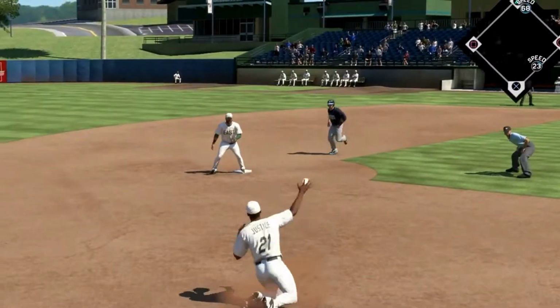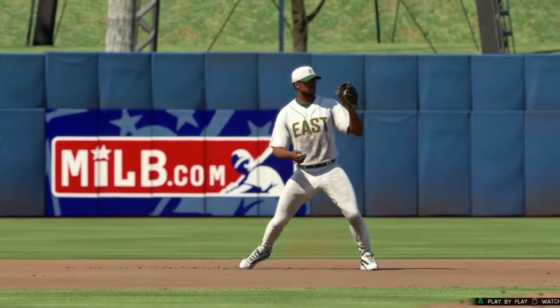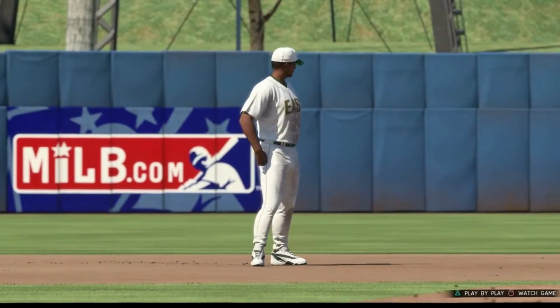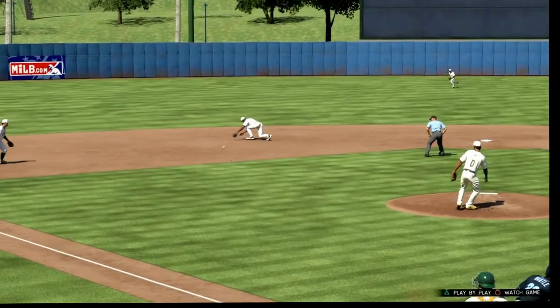Oh, a diving stop. He's up with it. The throw on to first. Boom, what a play. Wow, what a nice double play right there. Might have been even better. He fielded the grounder really smoothly, then got rid of it quickly and accurately.